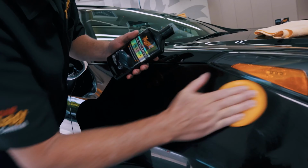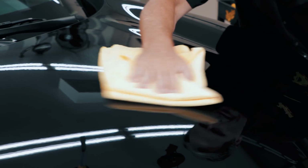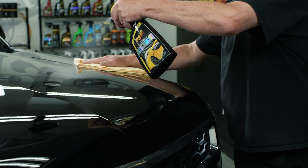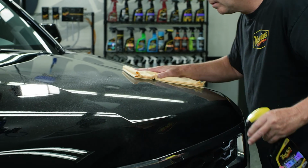Mike, how do you know where to start? Do you do a detailer's mist? Do you do a full wax? What's the right strategy for products? And then what's the right strategy for techniques so that you don't end up damaging your paint inadvertently?